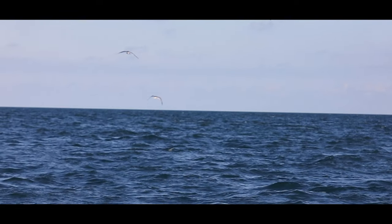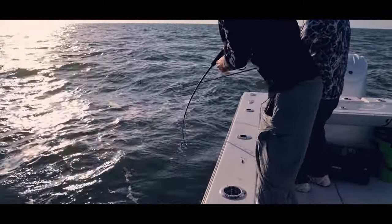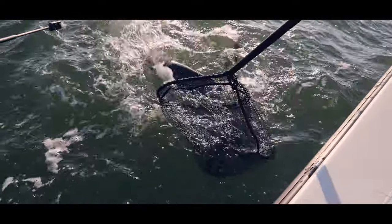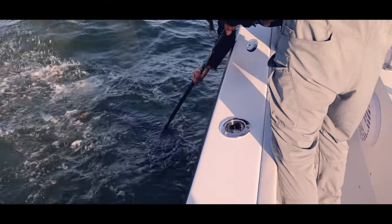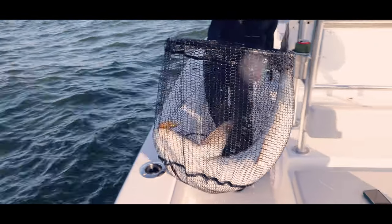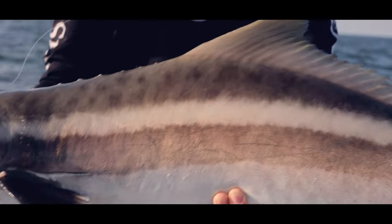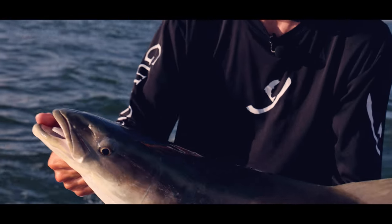So we saw some bird activity on the way home. We couldn't help ourselves but to stop. Still had a big RTF shrimp on. We threw it out there and we hooked up to this. Look at that, folks. The boat's first cobia. A good sign to come for the rest of this winter.